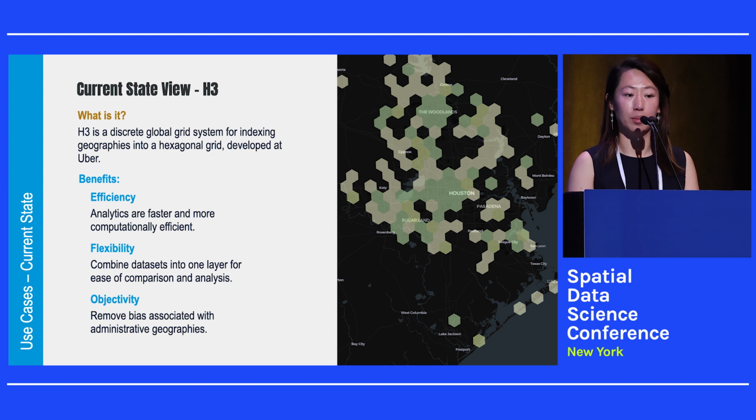H3 also offers flexibility in terms of resolution. Each hexagon breaks down into 7 little hexagons, and 7 little hexagons combine into 1 large one. So in terms of granularity, you can go down as little as 1 block for a hexagon, or you can go as big as a hexagon for an entire continent. So lots of flexibility there.